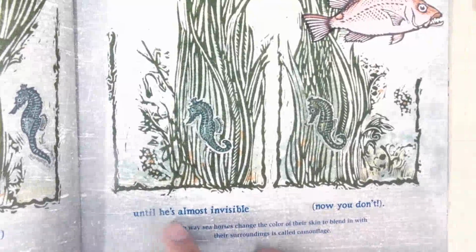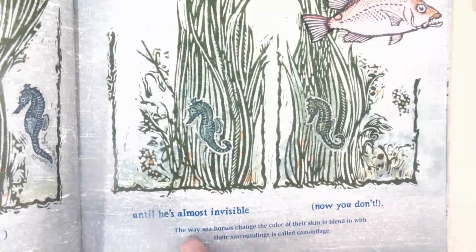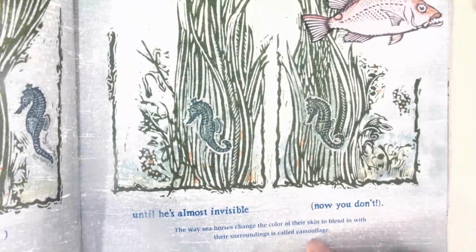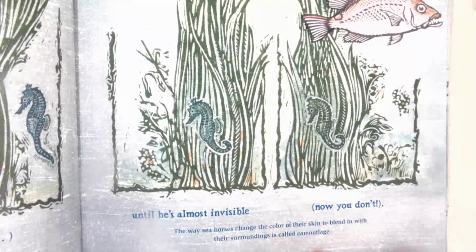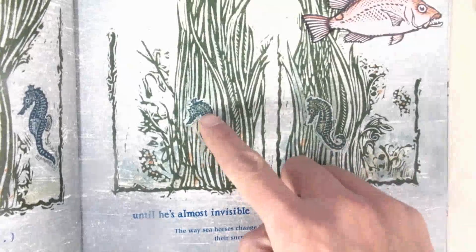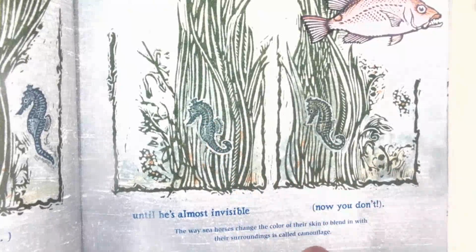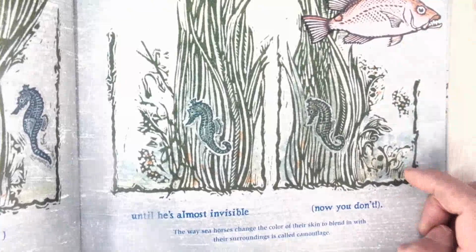Now you see him until he is almost invisible. Now you don't. The way seahorses change the color of their skin to blend in with their surroundings, it's called camouflage. Okay, so we found another feature, right? The prickles down the back of a seahorse and the hard ridges help him to protect himself from predators like this hungry fish, right?